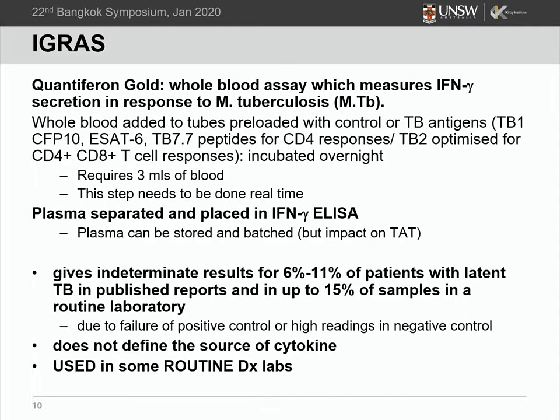These are slightly old results now, but in the original assays, it gave an indeterminate result in 6 to 11% of patients in published reports and up to 15% of samples in routine laboratories. I actually think it's not the assay that does this. I think it's the way the blood is collected and transported. If you pay real attention to that, you can get 100% of these assays to work. Often these indeterminate results are the positive control failing to work sufficiently. But in our hands, if you have the nurse collect the blood well and invert that tube properly and get mixing, you'll get most assays working.